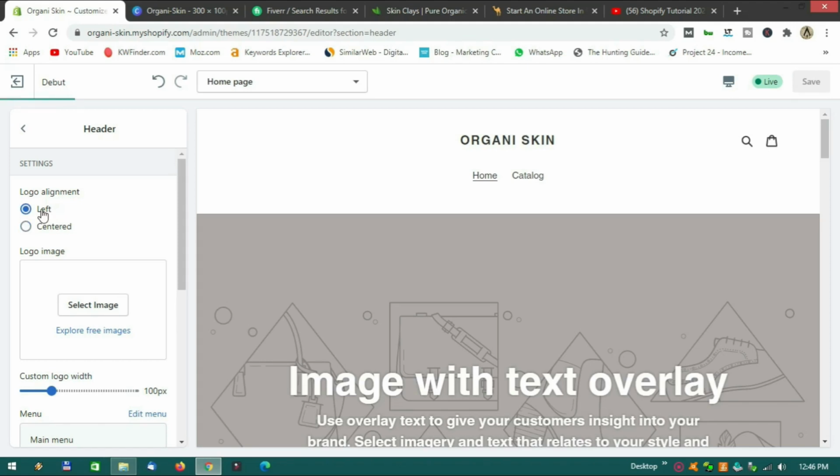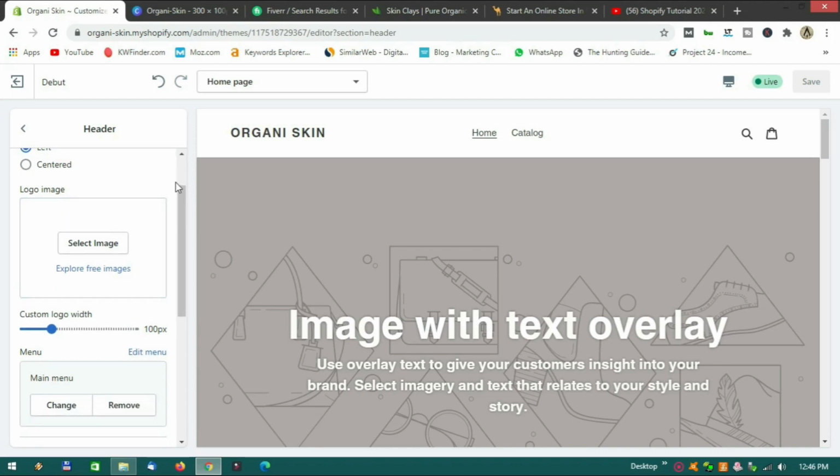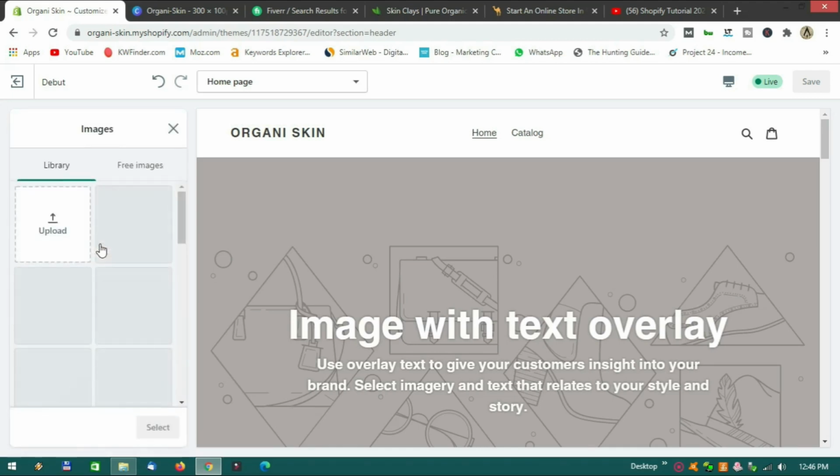I prefer logos to be on the left. We all are used to and accustomed to a certain look and feel, and I just feel like the logo here on the left is where it should be. And then we can obviously upload images or upload our own logo. So let's go ahead and select an image.